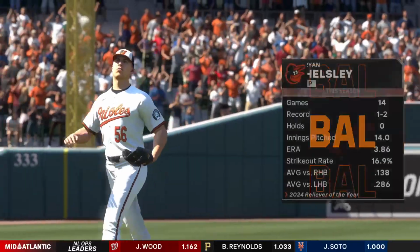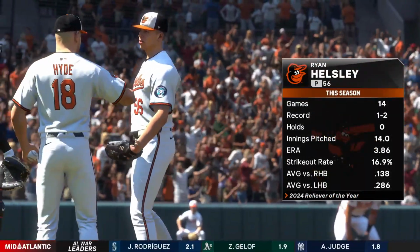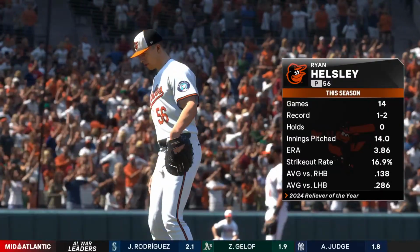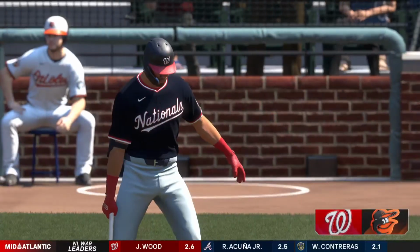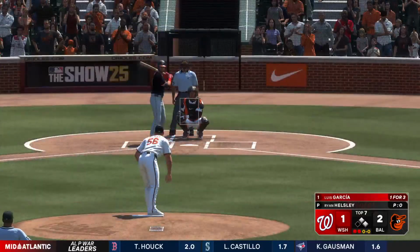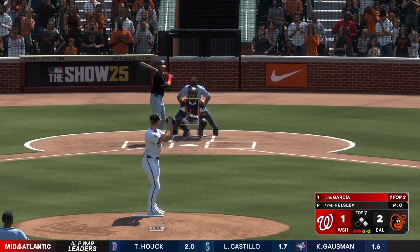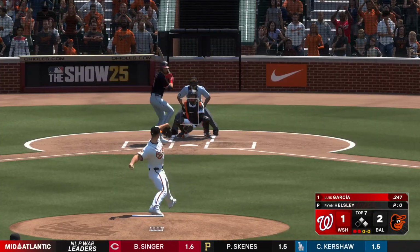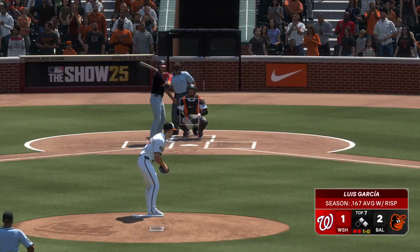Ryan Helsley gets the ball now. Well, the best relievers love the opportunity to come in and protect a tight lead late in the ball game. Some of them are just wired different, so we'll see what he's got here. Now it's the second baseman, Luis Garcia. Picked up an RBI in his last at bat. Still their only run of the game so far. And the first pitch misses for ball 1.